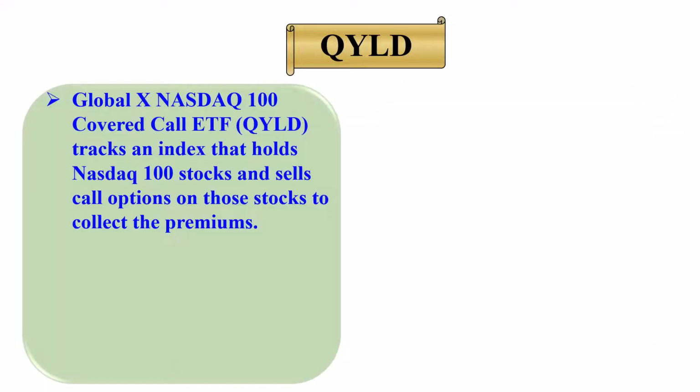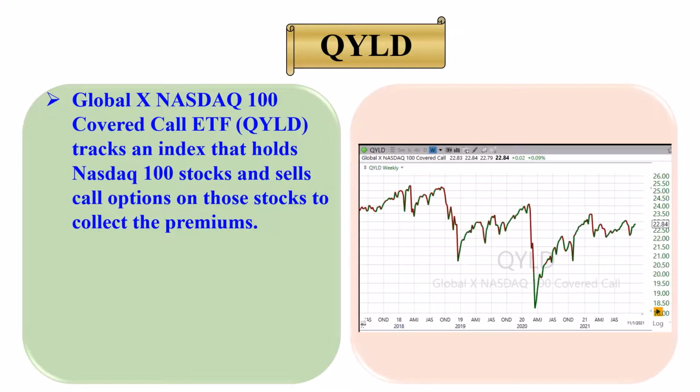Global X Nasdaq 100 Covered Call ETF, QYLD, tracks an index that holds Nasdaq 100 stocks and sells call options on those stocks to collect the premiums. QYLD seeks yield from the Nasdaq 100 via options premium. Historically, investors came to the Nasdaq for growth, not yield.